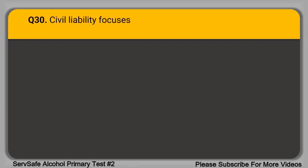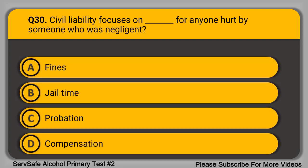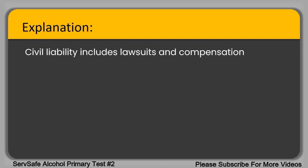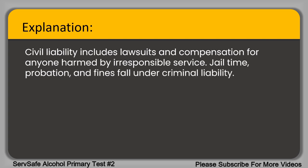Question 30. Civil liability focuses on blank for anyone hurt by someone who was negligent. A. Fines. B. Jail time. C. Probation. D. Compensation. And the correct answer is option D. Compensation. Civil liability includes lawsuits and compensation for anyone harmed by irresponsible service. Jail time, probation, and fines fall under criminal liability.